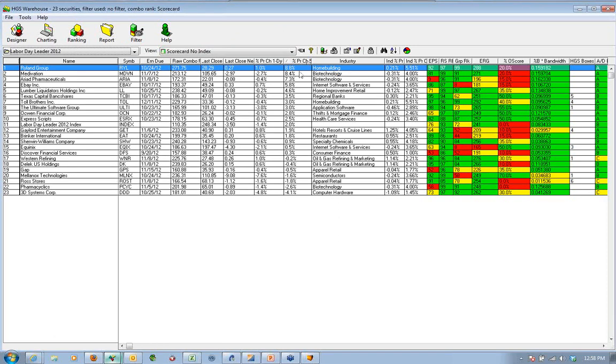If you look at the 5-day performance, you had some big winners: Ryland Group, Medivation, Ariad, eBay, Lumber Liquidators, all had a very big 5 days. 3D Systems, Pharmacyclics had a more challenging time. Mellanox had a horrible Friday, down almost 8%, but it was only down a little bit less than 2% for the week.